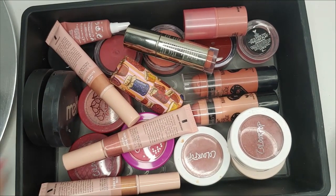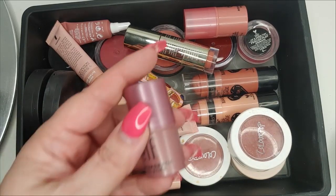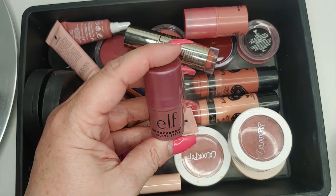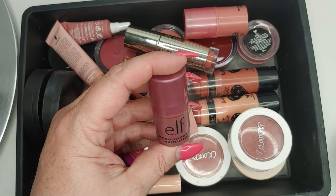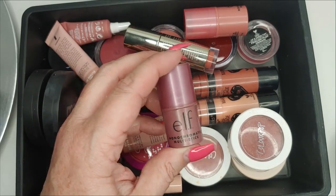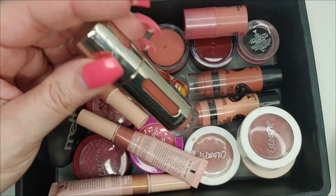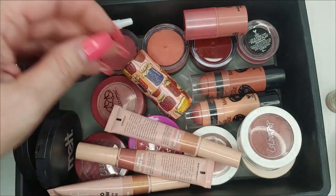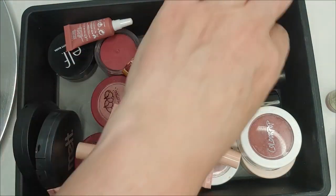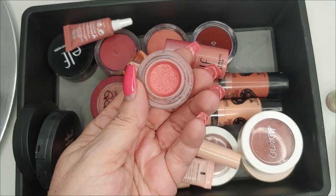Okay, cream blushes. I already have one in my deck of panning, which is this monochromatic. This is beautiful. Absolutely beautiful. With my Danessa Myricks. This is in Ballet Slippers. And I'm going to go with my So Susan Color Crush. It's a very light pink.